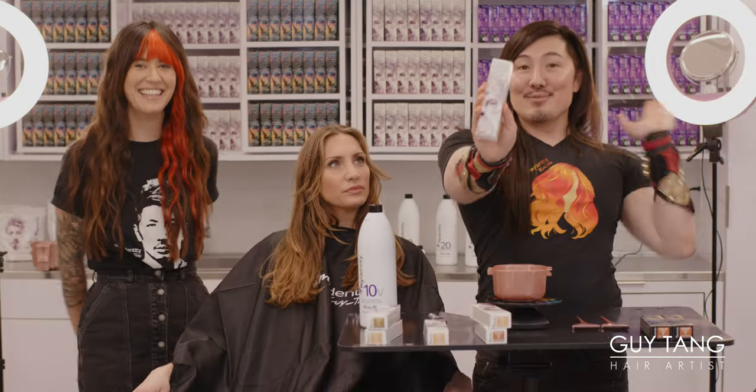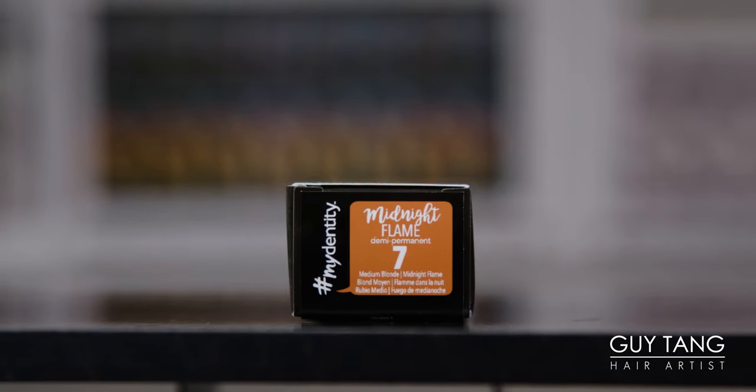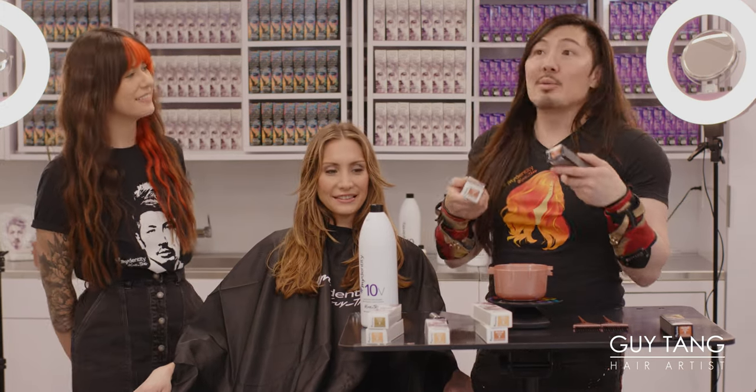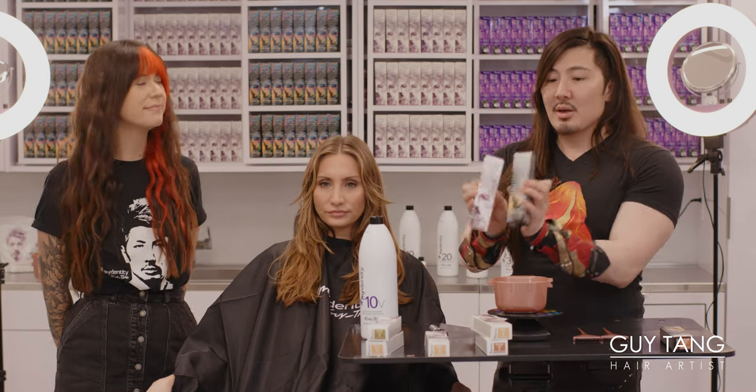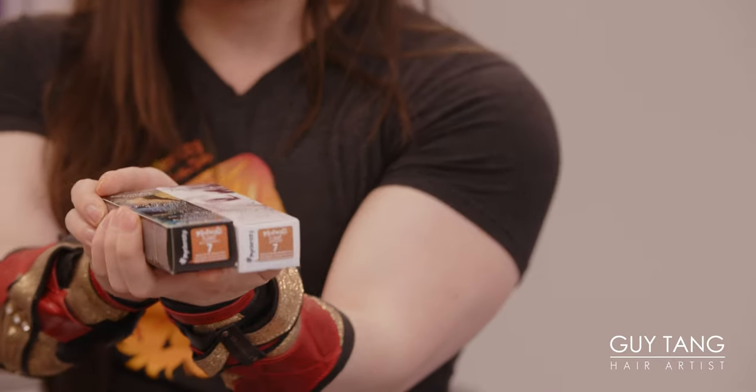We just launched a new Midnight Flame series, permanent and demi. It's about time, let me tell you. We need it. Now we get to do everything with Midnight Flame. You can make it more natural by mixing with Naked Glow. You can make it more cinnamony and brown, mixing it with Twilight Dream, mixing it with the BB series, the NB series, the NI series. This is gonna be your everything and your go-to. You can fill the hair with it, do color correction. Boom, look at this. Look how beautiful this packaging looks.